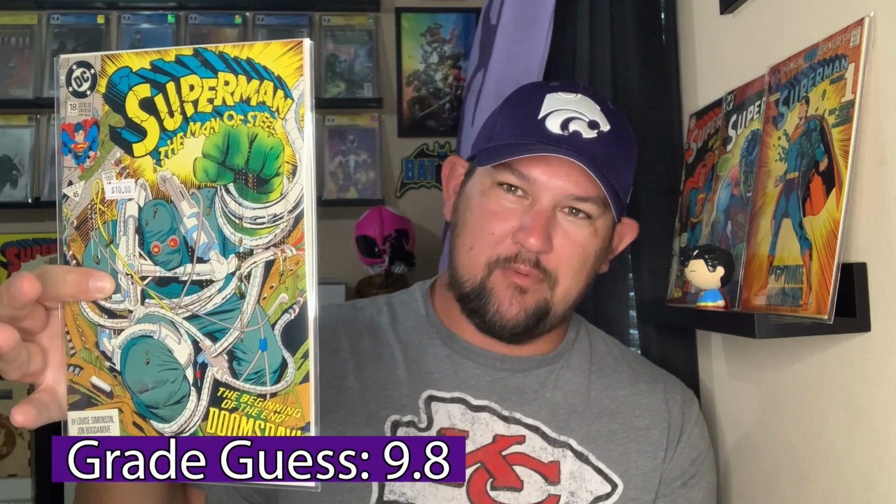Next up, we have a Superman book. I just realized I left the price tag that I paid for it on it. Let me see if I can get that off real quick. But I think this is also a 9.8. Well, I guess I'll just leave it on. This is Superman Man of Steel #18. First printing. First appearance of Doomsday. I think this is also a 9.8 candidate. 9.8 is what I'm hoping for on that.